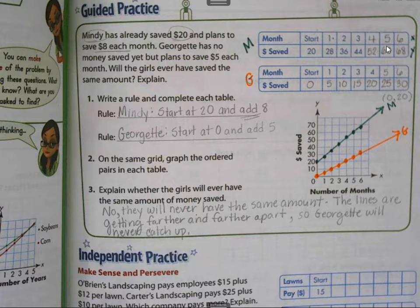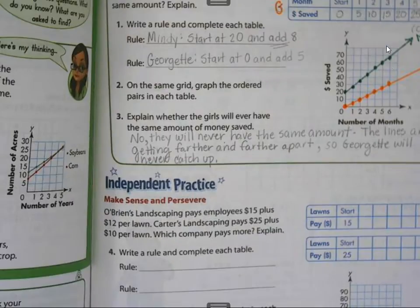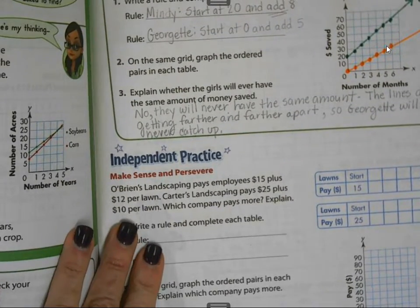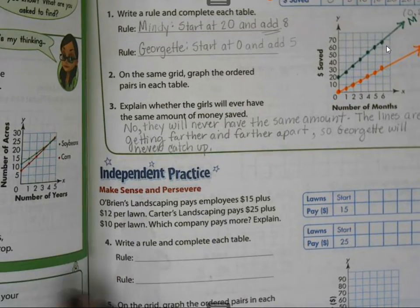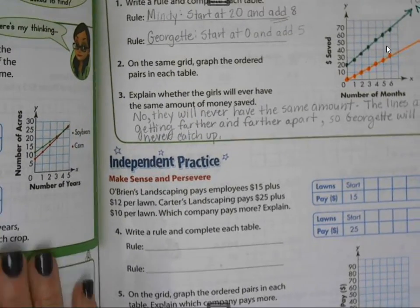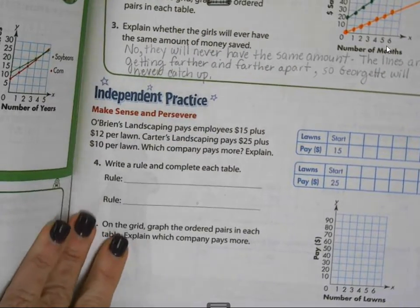If not, pause this video and why don't you look over the O'Brien's landscaping problem and then come back and we'll talk about it. All right, so the O'Brien landscape pays employees $15 plus $12 per lawn. Carter's landscaping pays $25 plus $10 per lawn. So we're going to figure out which company actually pays more. So if you were a landscaper, which company would you rather work for?